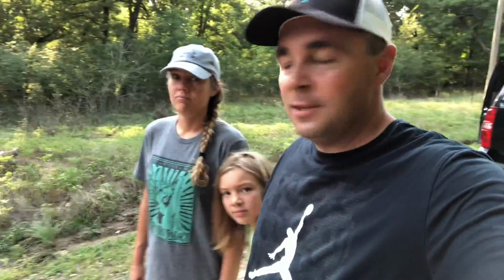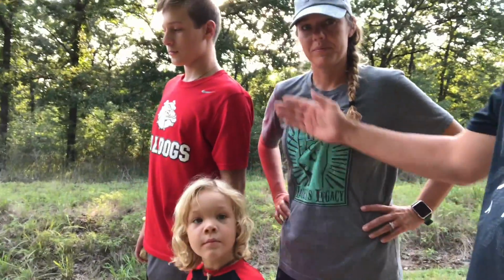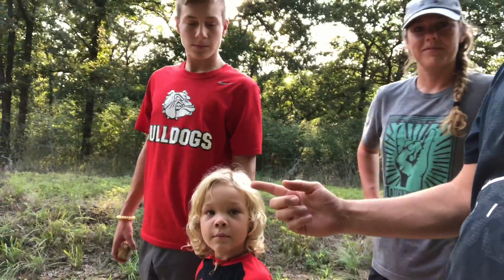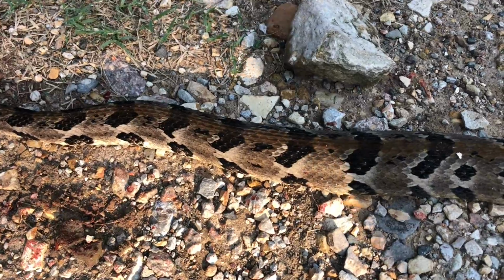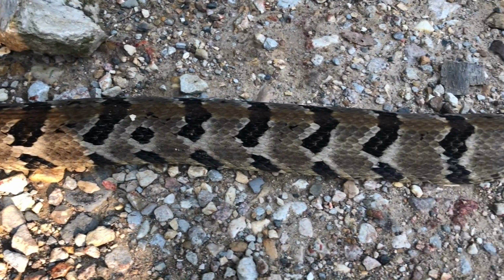So I guess we decided we're gonna have a little catch and cook rattlesnake edition because two yahoos here, not including this one, want to eat a rattlesnake. Me too. Oh, Emily says she wants to eat a rattlesnake too. That's cool.